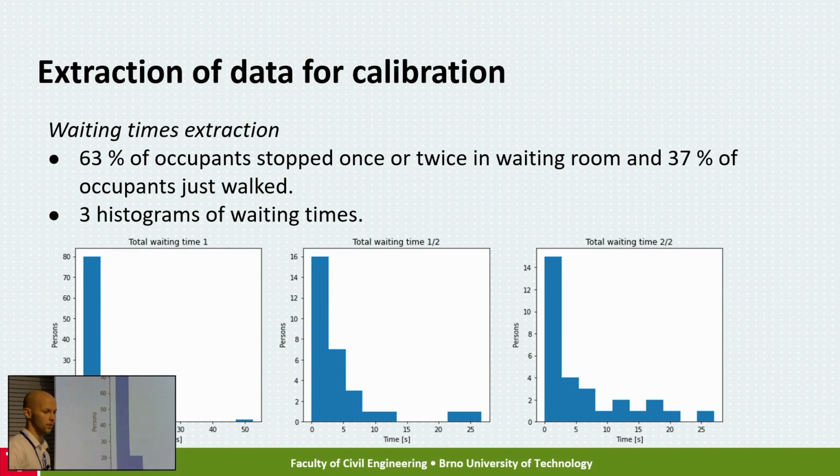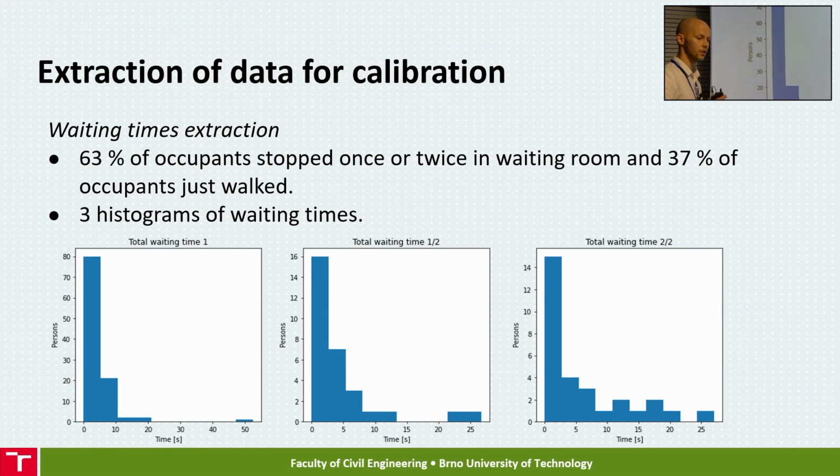Second step was waiting time extraction. So we needed to separate or compute how many occupants or client centers just walk through the waiting room and how many of them waited or stopped once or twice during their walk. So 63% of occupants stopped once or twice in the waiting room, and 37% of them just walk through the waiting room without stopping.